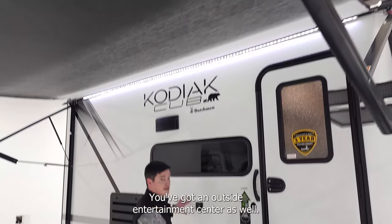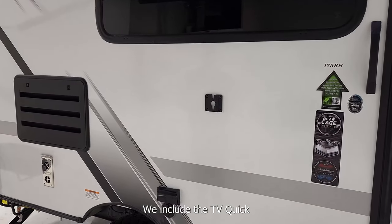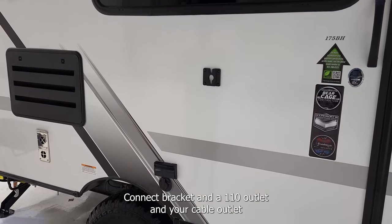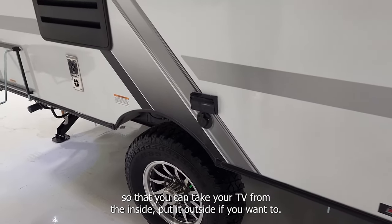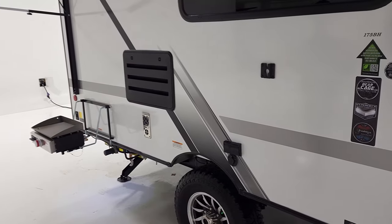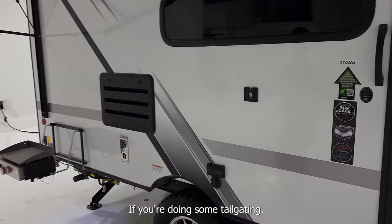You've got an outside entertainment center as well. We include the TV quick connect bracket, a 110 outlet, and your cable outlet so that you can take your TV from the inside and put it outside if you want to watch the pregame show on the outside of your camper if you're doing some tailgating.